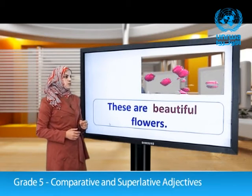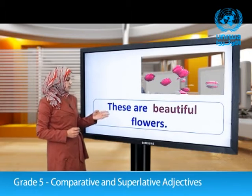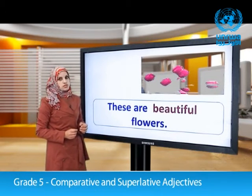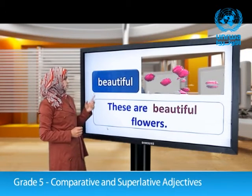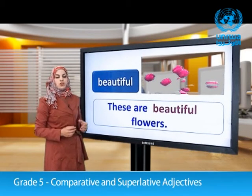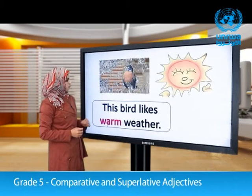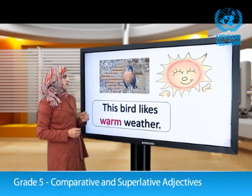Look at these beautiful flowers. These are beautiful flowers. So the word is beautiful. Beautiful. جميلة. Repeat with me again. Beautiful. Well done.